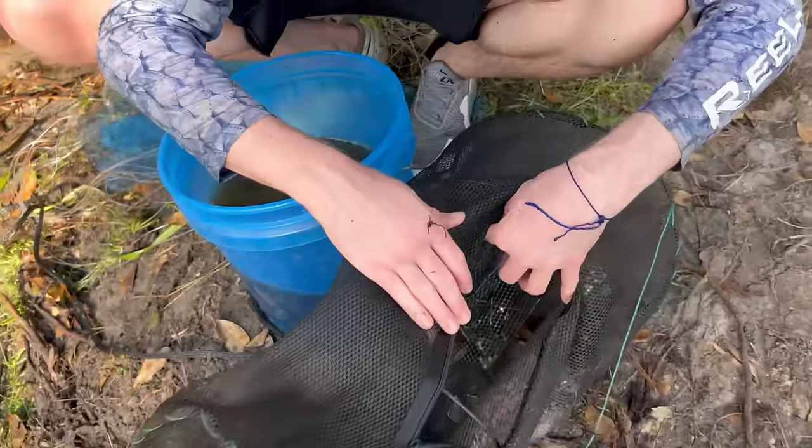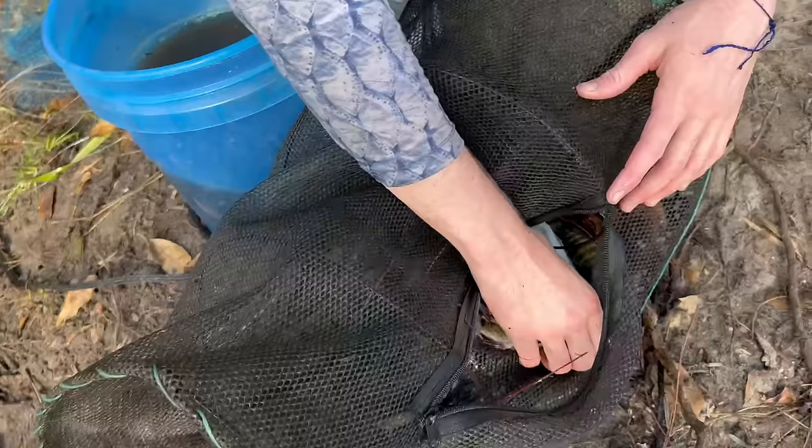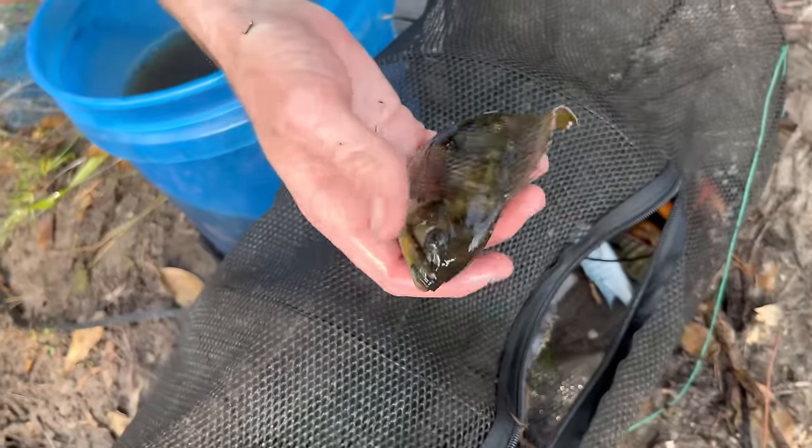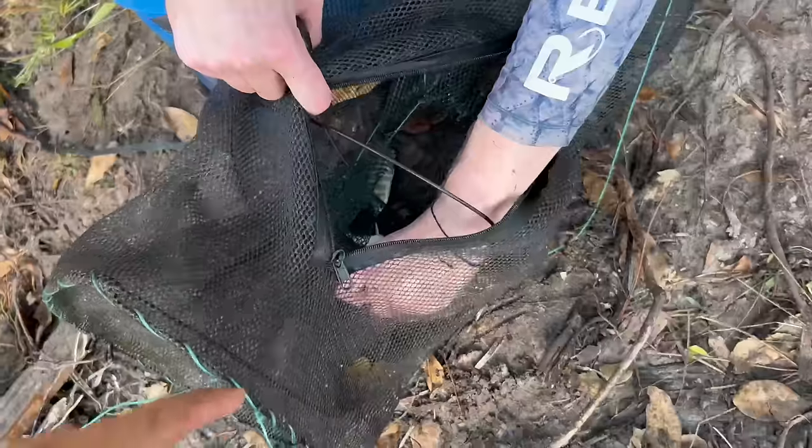That's an OB African cichlid. Got a couple baby orange ones. Wow, that's sick. Some normal guys we're going to have to throw back. Spotted tilapia. There's a big one. Oh my God, that tilapia is huge. Hey, relax. What is that?